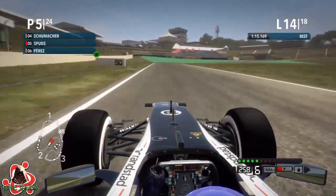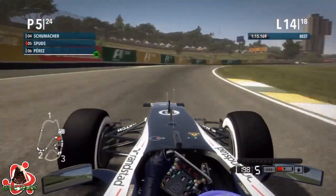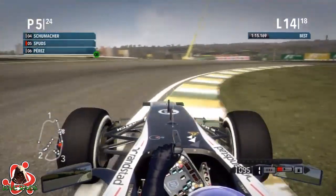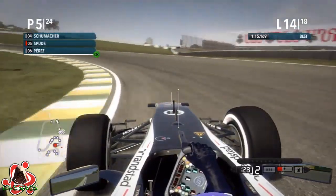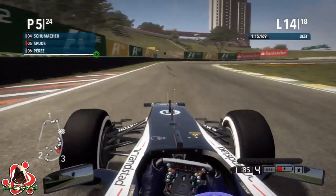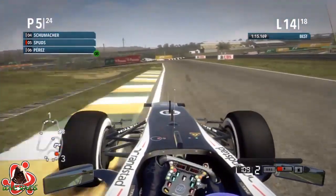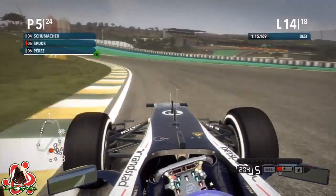Just going to move it down to standard mix for a while. I'll probably move it back up again if I need it. But at the minute, I'm at the front, I'm in a good position. I'm not going to catch up to Schumacher anytime soon, so I just need to try and keep it smooth, if I can. But you know me, sometimes I just chuck it out the window on occasions, so you never know what's going to happen.